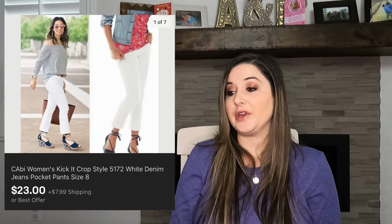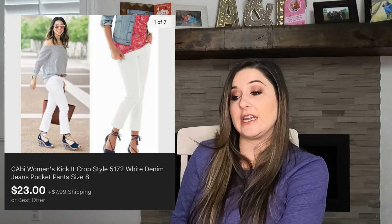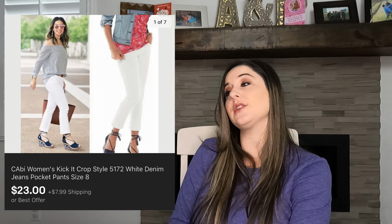So I purchased these for $3.75 at a local thrift store. After 41 days, they sold on eBay for $23. So I made $15.18. Cabbie doesn't necessarily do extremely well for me in terms of the profit that I receive from it.